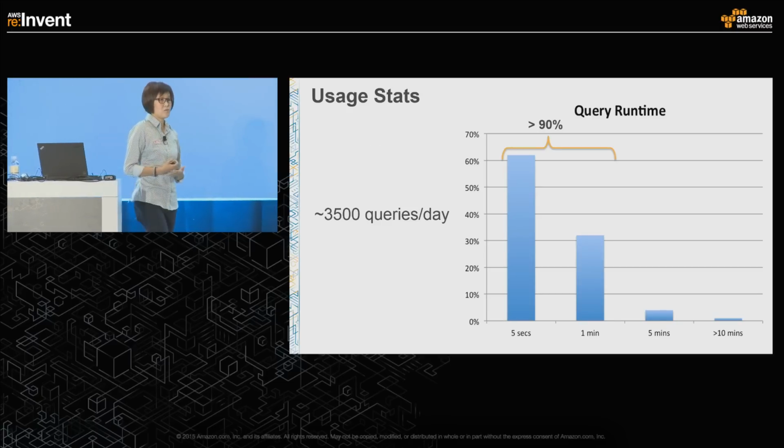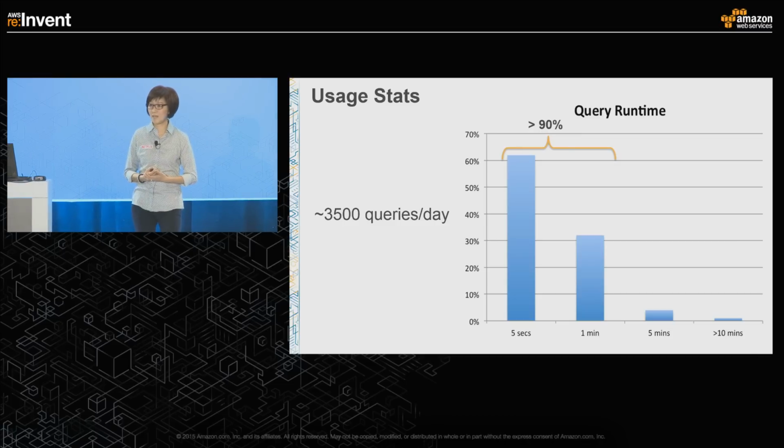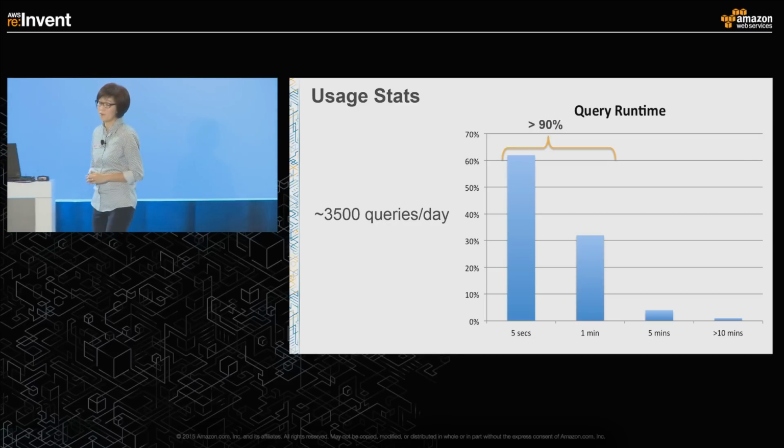At Netflix, we run around 3,500 Presto queries a day, out of which 60% finish within 5 seconds and over 90% finish within a minute. That's extremely fast in terms of querying big data, and that's why our users love it so much. It tremendously improves their productivity.